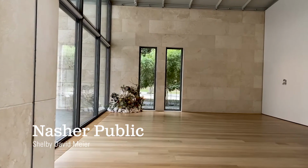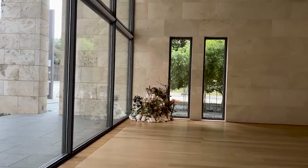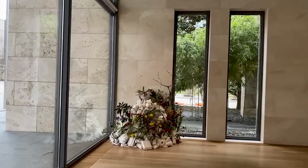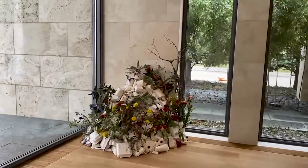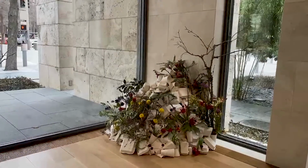For this installation at the Nasher, I imagined a large pile of ceramic to-go containers and cups that I have been making over the years. And I wanted to make just a large collection of them, as many as possible in the amount of time and constraints that I had.